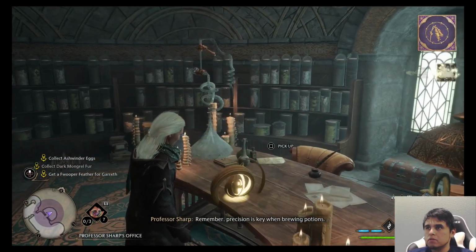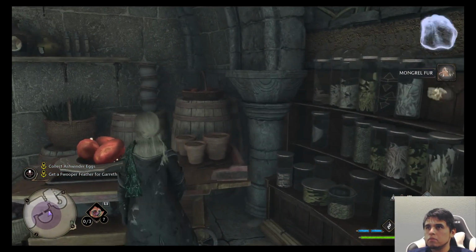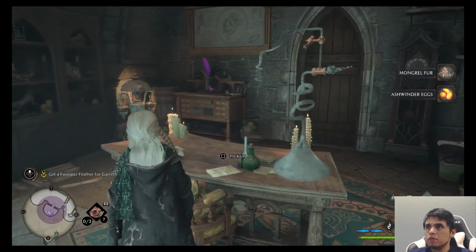Okay, so here's the mongrel fur. The eggs. Yeah, oh, is that the feather over there, that purple thing?